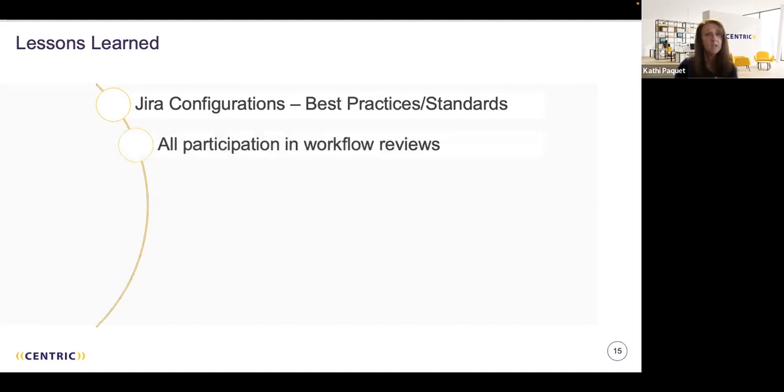And then we also had full participation in the workflow reviews, okay? This is very important, especially if you're redefining the current process and you need to make adjustments, as this team was just starting to embrace ITIL. So they weren't really familiar with, okay, tier one, when does it go to triage? When does it go to tier two? So we really had everyone participate in the workflow reviews so that there was a better understanding and also more collaboration around the agreement of the workflow.